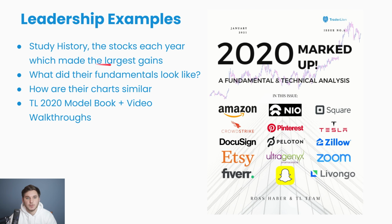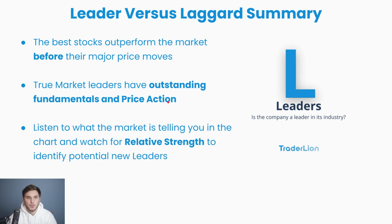the best stocks each year, which made the largest gains. Ask yourself these questions: what did their fundamentals look like before and during their moves? How are their charts similar? We've got a ton of different examples here in the TL 2020 model book, which is free and linked down below. And I'll also link down below some video walkthroughs that I did of some of these stocks with Ross Haber. Definitely worth watching. You can learn a ton from studying history. And definitely go ahead and check out these examples.